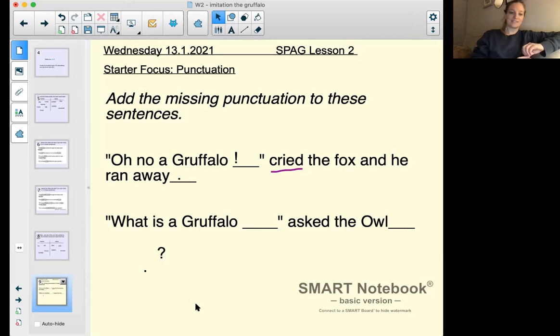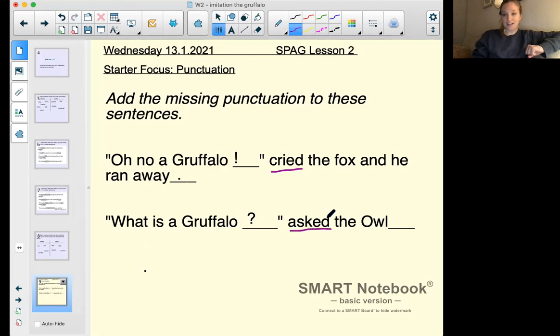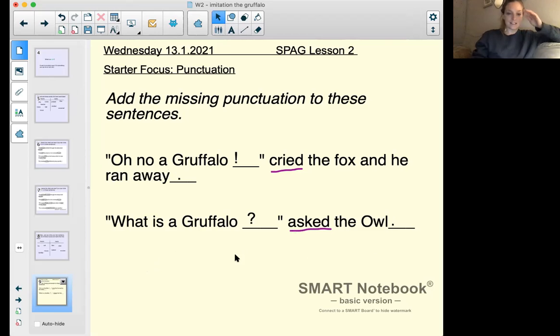And welcome back. So "What is a Gruffalo" is an example of a question. And for questions, we use question marks. So well done if you're able to spot that. And yes, the word asked is our clue word in that sentence because it tells us how the owl was saying it. He wasn't telling us, he was asking. And at the end of the sentence, we must have a full stop to show that we've gotten to the end of that speaking sentence. So well done. I hope you had a go at that.